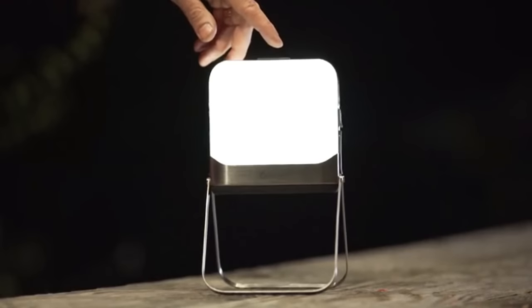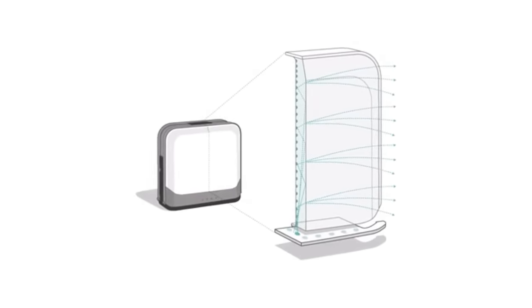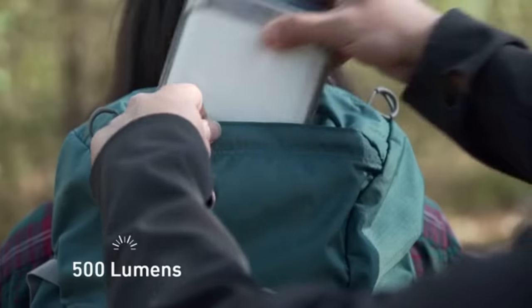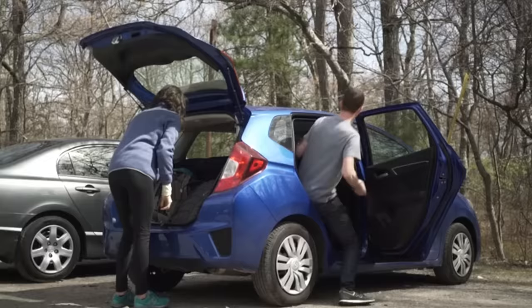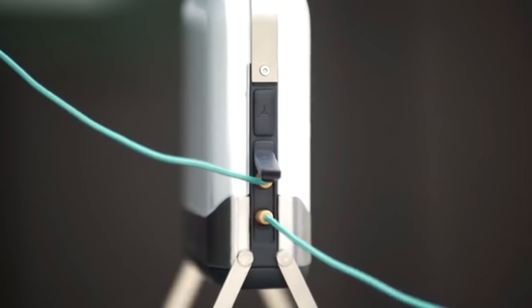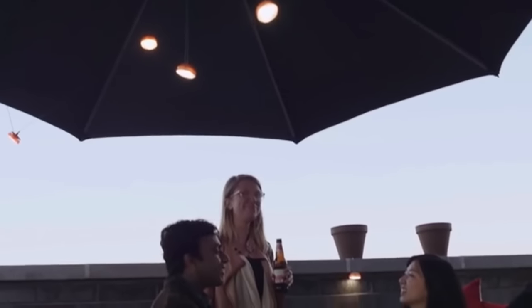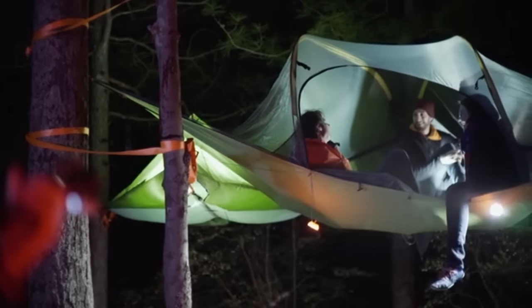Here's a closer look at the Base Lantern in action. Utilizing advanced edgelit technology, the Base Lantern maximizes brightness while minimizing space, fitting 500 lumens of light into a compact, packable form. And unlike old single-function lanterns, as a hub, this can extend even more light with the integration of BioLite sight lights, creating easy overhead lighting to light large spaces or create multiple lit sites.